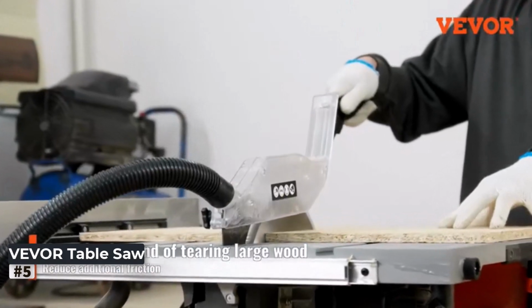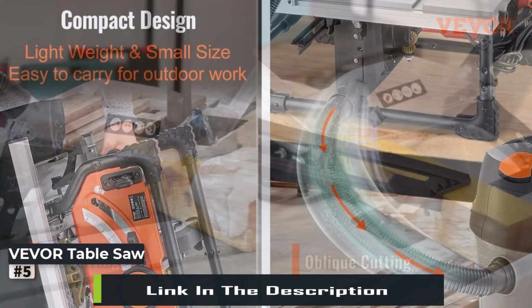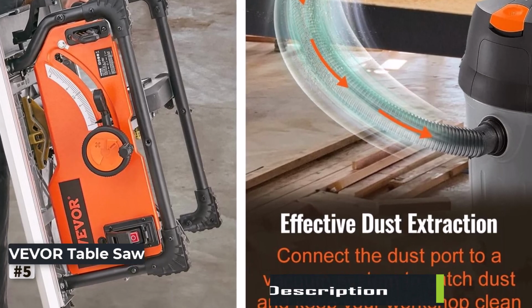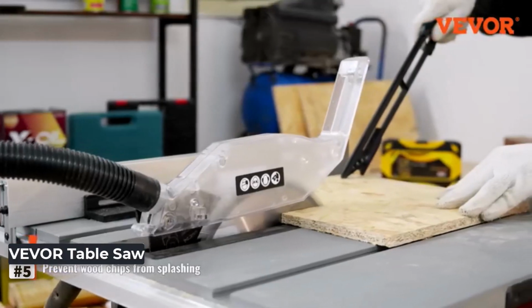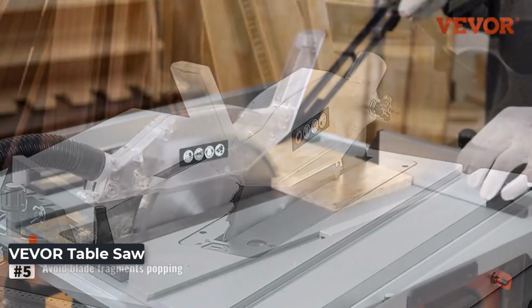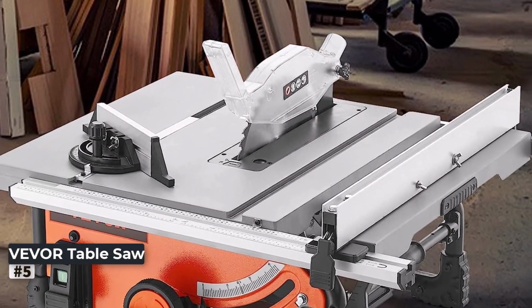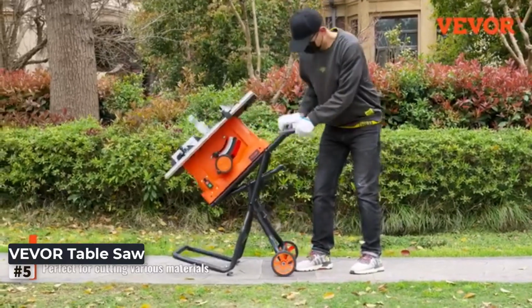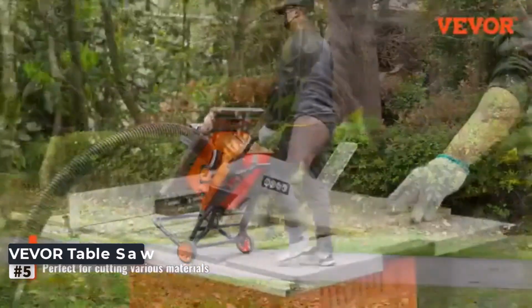The 40T blade further enhances cutting performance, making it suitable for both crosscuts and rip cuts. The sliding miter gauge adds flexibility to your woodworking tasks, allowing you to make angled cuts and achieve precise miters. With a maximum rip capacity of 25 inches, you can handle larger materials comfortably, making it an excellent companion for furniture making projects. Portability is a key highlight of the VEVOR Table Saw. Its compact and lightweight design, combined with a foldable stand, makes it easy to transport and store, perfect for DIYers who need to work in limited spaces or move their projects to different locations.